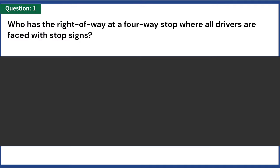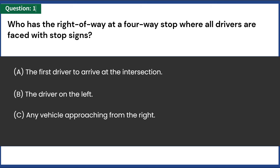Who has the right-of-way at a four-way stop where all drivers are faced with stop signs? A. The first driver to arrive at the intersection. B. The driver on the left. C. Any vehicle approaching from the right. Answer A. The first driver to arrive at the intersection.